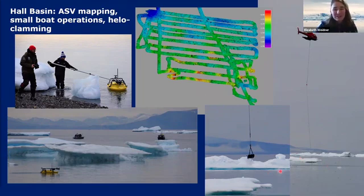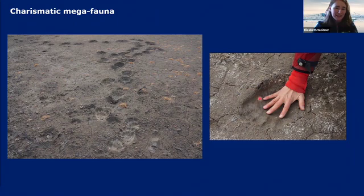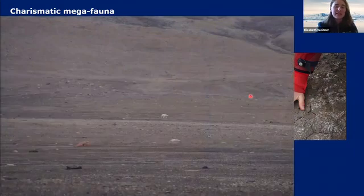So it was just a really cool day of multidisciplinary science, and it was crazy because they were sampling with the helicopter, and they actually attracted the attention of a local charismatic megafauna. They saw polar bear tracks when they arrived. You see, this is Anna's hand here in a polar bear track, and it turns out that the polar bear was interested in the clam grabbing as well.